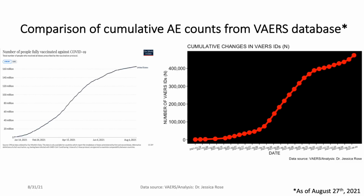And what's interesting about this is that there was a steady increase in the adverse events counts each week up until a certain point when I thought that we would see the classic logistic curve, which is an S-shaped curve, start to appear. Because as the number of injections plateaus, we would think that we would also see the number of adverse event reports plateau.